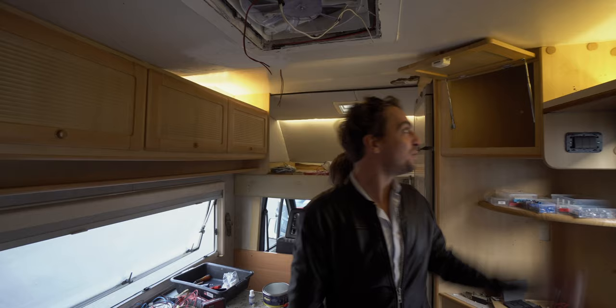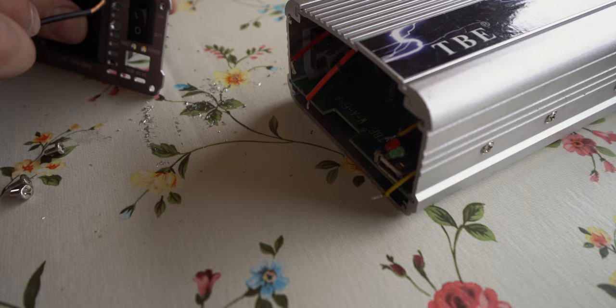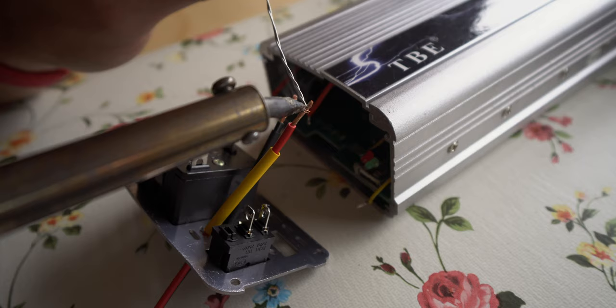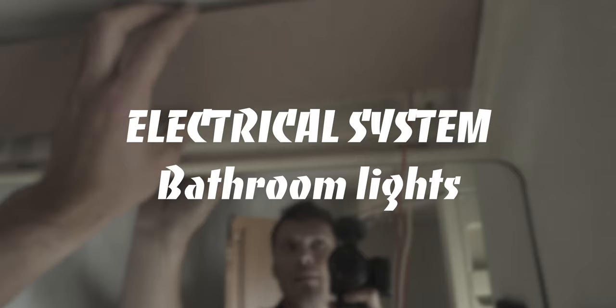This is the switch. We moved the inverter inside of the sofa. There is no real reason to have it outside, as it won't be used for extended periods of time. Inverter constantly consumes power when it's turned on. We will move its switch next to the electrical plug by making a simple extension, which will be switching on that inverter. This is the bathroom light.